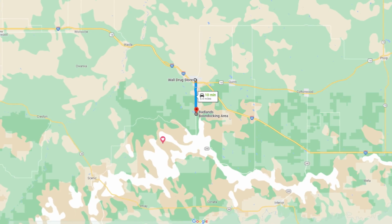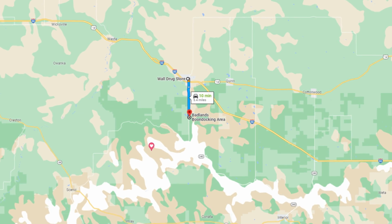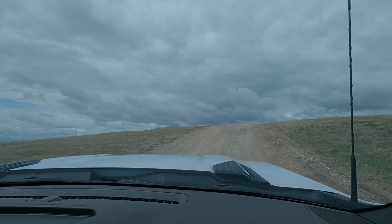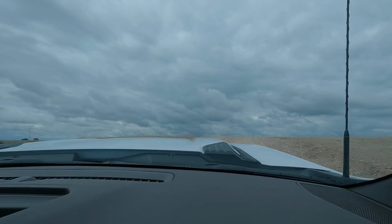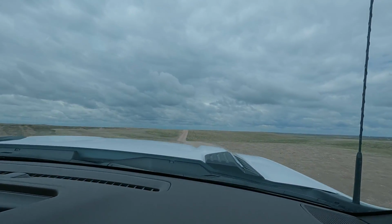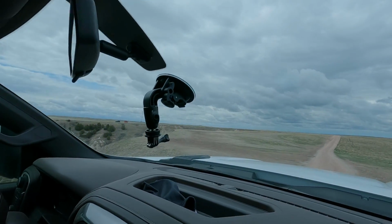After Wall Drug, we took off. We were headed toward the Badlands, and before that is the Wall, like you were talking about. Yeah, we went and checked out the Wall just to say that we were there. And I gotta be honest, when I climbed up one of those hills, I could not picture myself pulling my trailer up that hill. But once you got up on the Wall, the views are incredible. It is pure Badlands, and it's gorgeous.